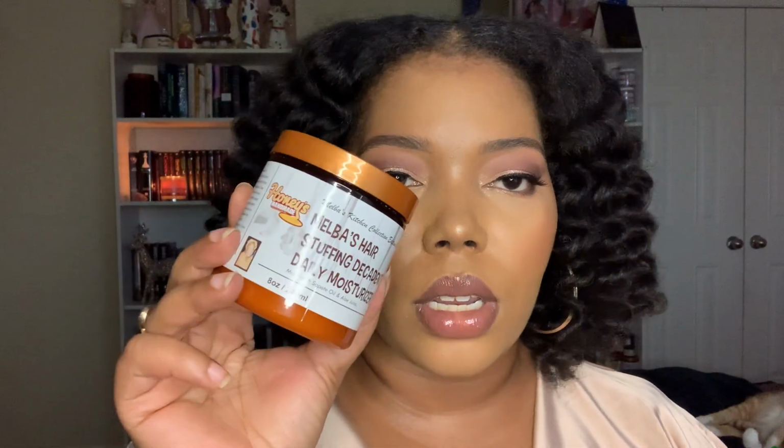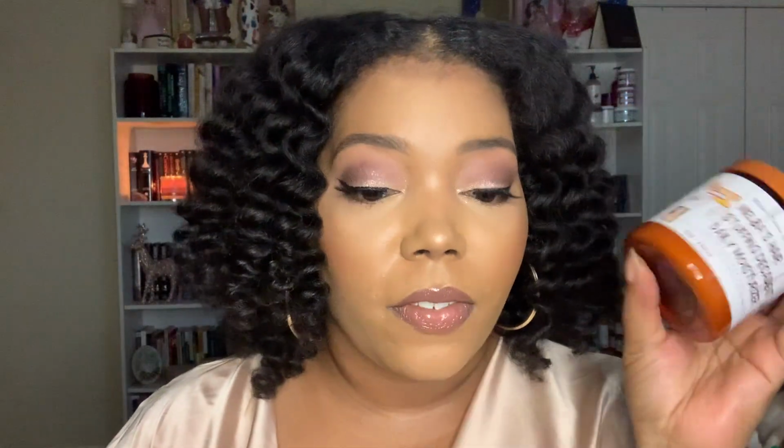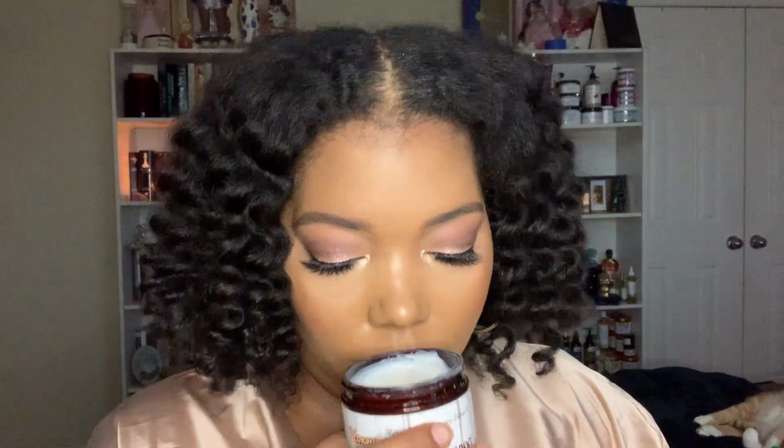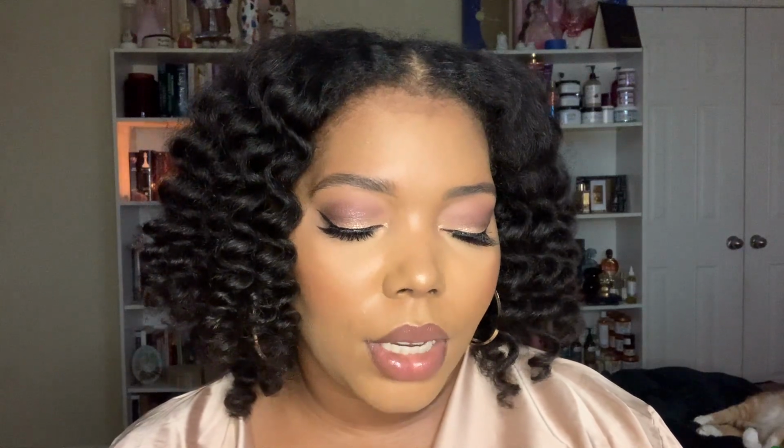I like to use this underneath the coconut and apple curl glaze, and it literally gives me the whole deep wave fresh out the pack thing. I recently did a video, my fall inspired wash day, featuring this product, and it's so good. So whenever she comes back out with these, just in their singles, you gotta try this because it's such a beautiful product. Melba's Hair Stuffing, definitely one of my top moisturizers ever. I don't use a lot of thick, heavy moisturizers, but this one is one I come running back to time and time again.